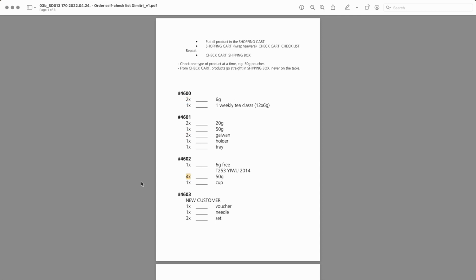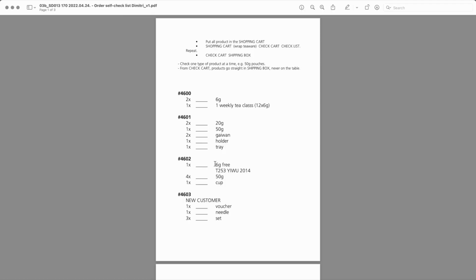Then there's also a marker for new customers, which is important because we want to do some special things to welcome our new customers. And those of you who place an order of more than 50 euros in tea will get a free sample.